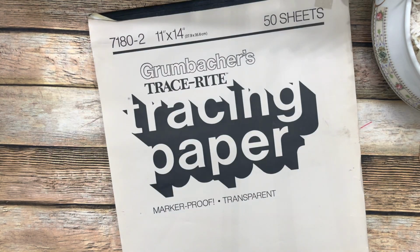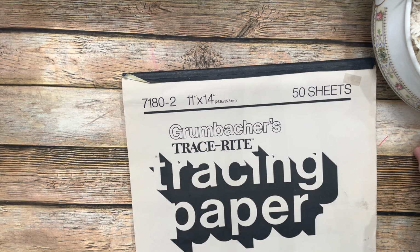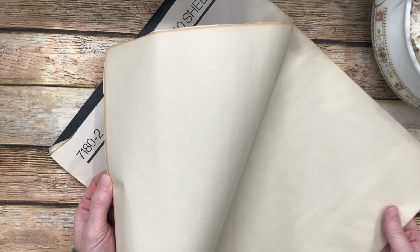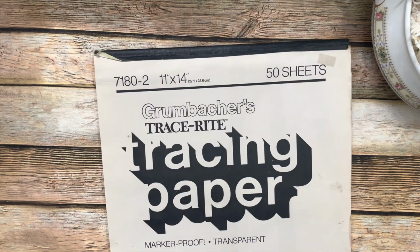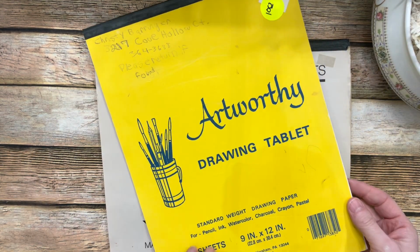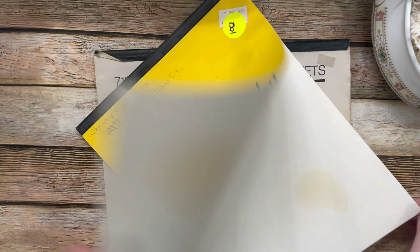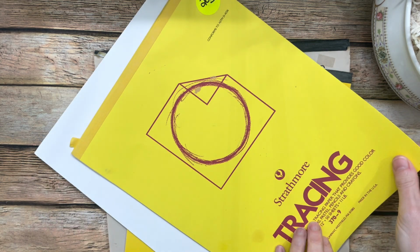Oh, this was neat. Yeah, that's right. Tracing paper. And this is Grumbacher. That's a good brand. Artist quality. So some nice aged tracing paper. And a drawing tablet, which I see it's stained there, but it's okay. I'll coffee dye it. And then some more. Oh, that's the back of it. Okay. Some more tracing paper by Strathmore.